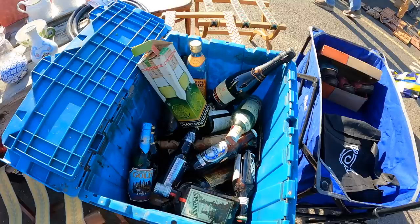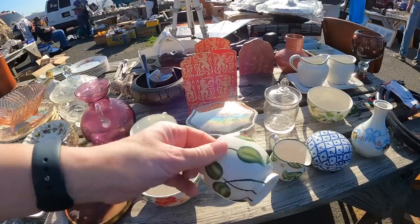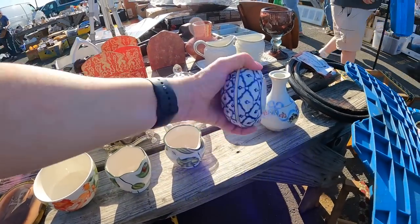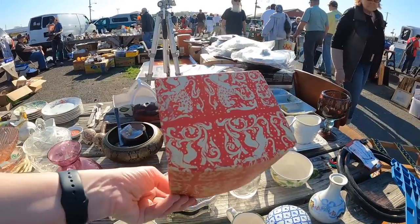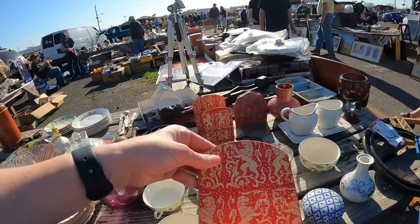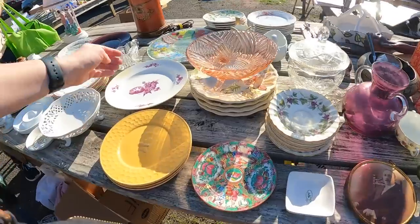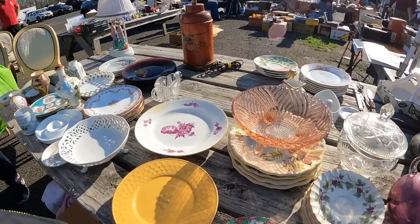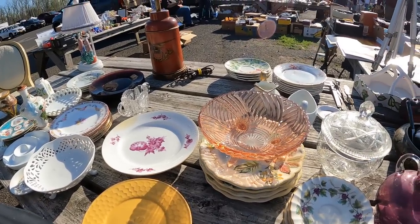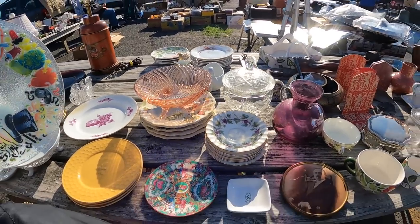Some booze over here. Those are very interesting bookends. It's like paper. Oh, whose is this? How much is your platter? Five? $3. $3 sounds good. I'm getting it.